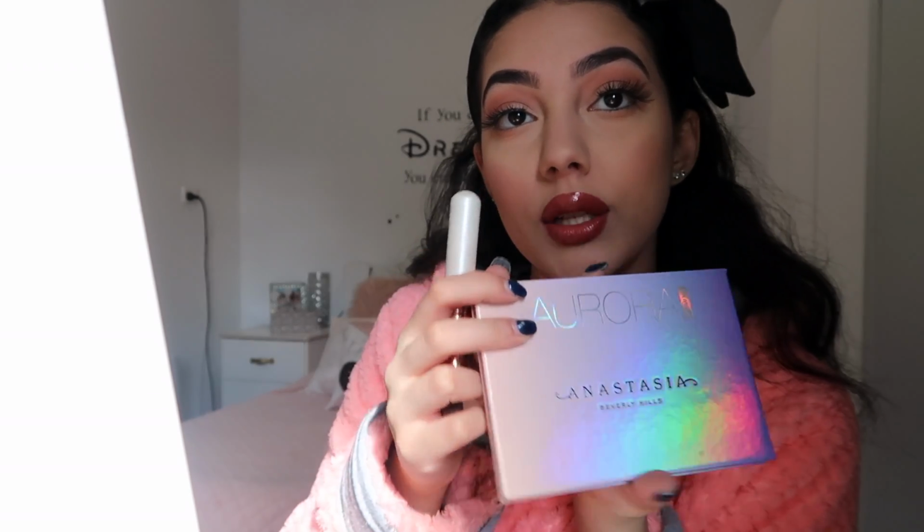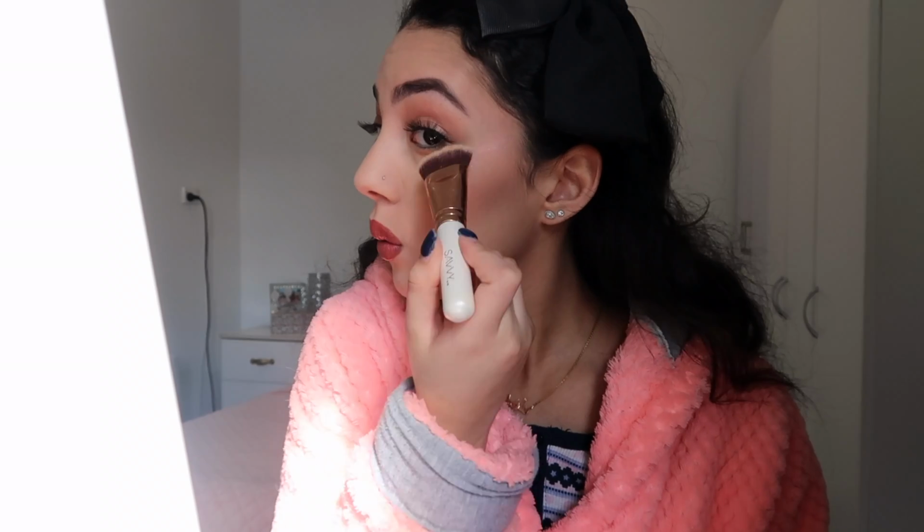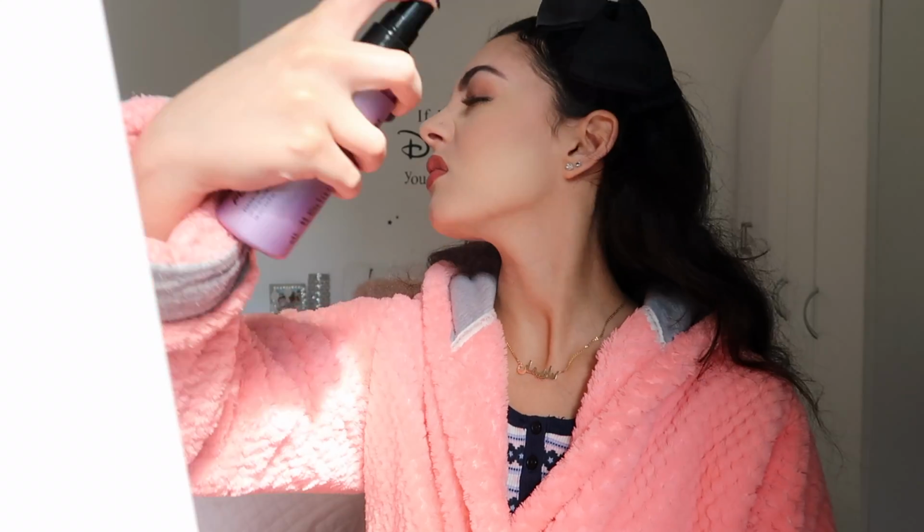Just gonna use the Anastasia Beverly Hills palette in the color Lyra. Now in the inner corners, I'm gonna use the Urban Decay All Nighter Pollution Protection setting spray. Oh, I forgot to put mascara. Okay, so I'm done with my makeup.